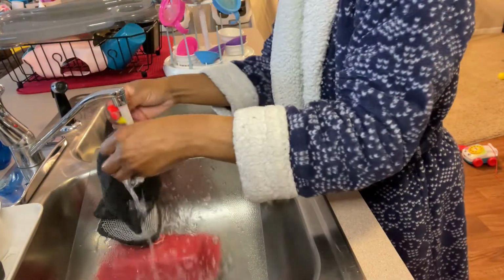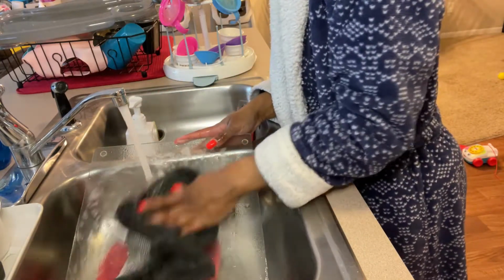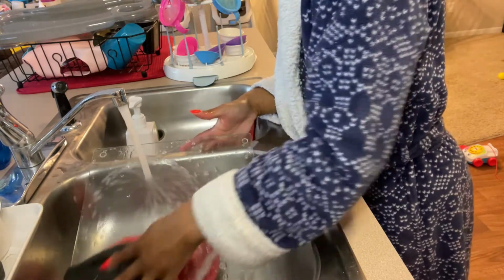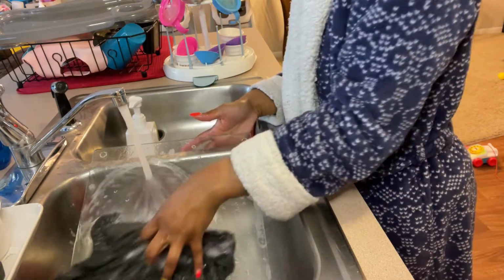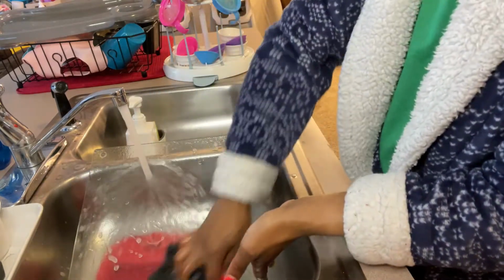So I am back in the kitchen right here because when I was going through and wiping down the countertops, I noticed that the glass cutting board and the butter dish really needed a good washing and cleaning, and so I went ahead and came back in the kitchen to wash those items.